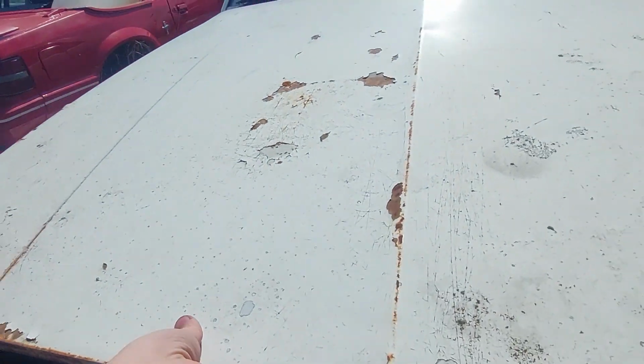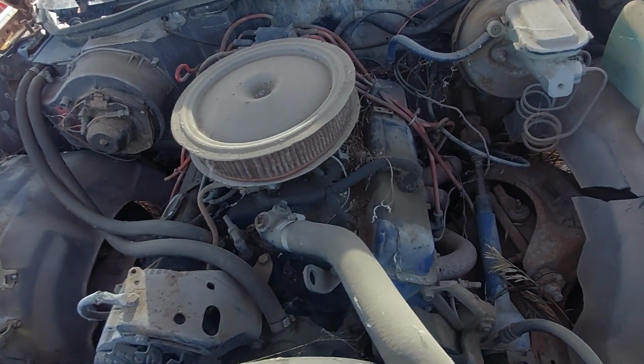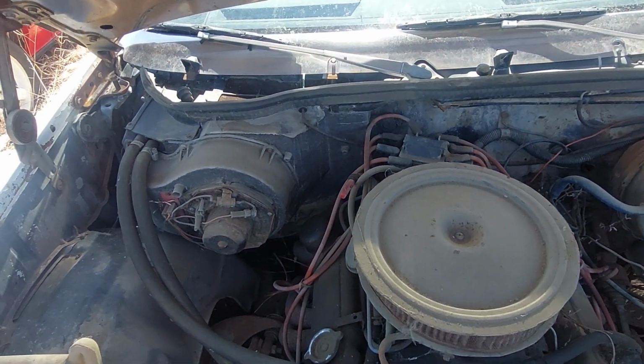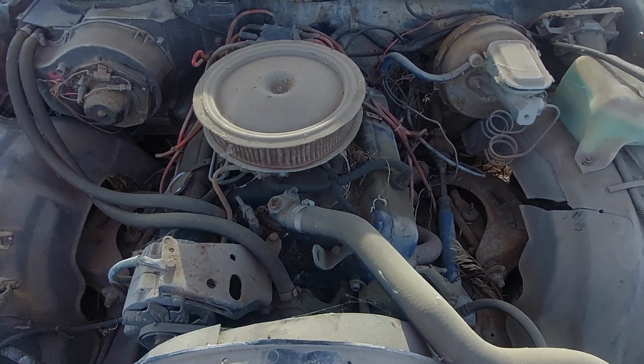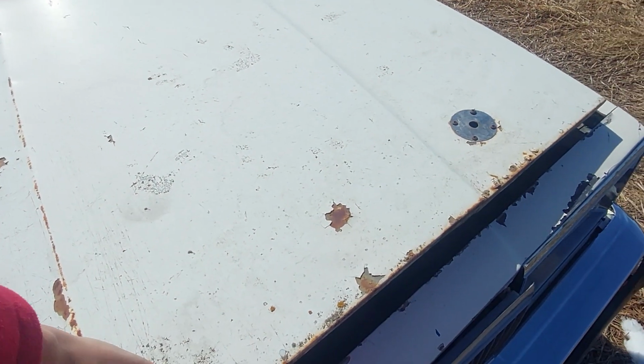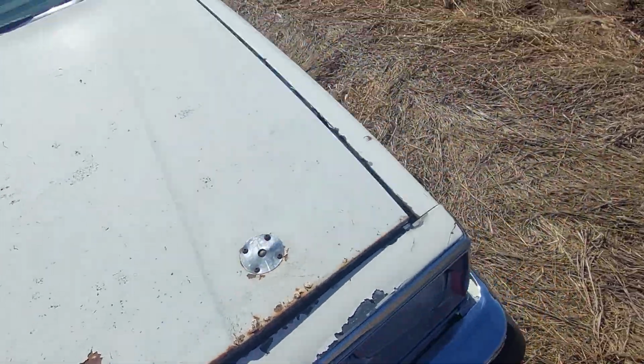Just trying to remember how these open. It's been a while. If I can even open it, I don't think I can. There we go. Oh yeah, it's got headers on it and everything. That's nice. Very nice. I can't tell if it's a small block or a big block, but that's very cool. I do like it. And luckily, it's solid enough, because some of these hoods can cause you problems.